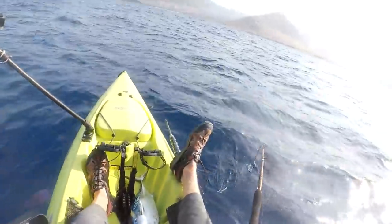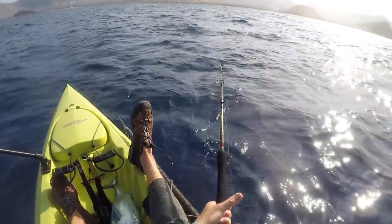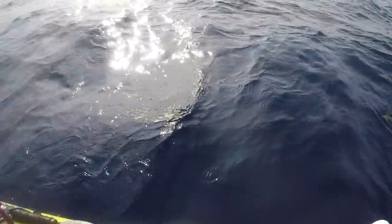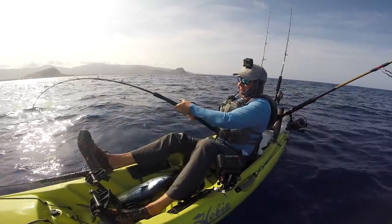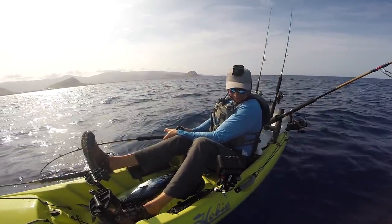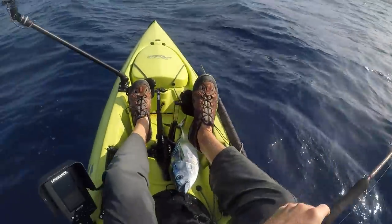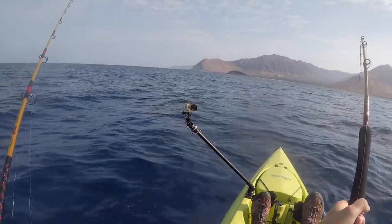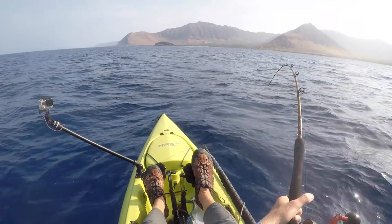Down at 100 feet now, and I can tell that based on the fish finder. It's fighting straight up and down. 50 feet now. I'm glad I'm going out to sea, because if I was drifting into shallower water, it'd get near the bottom, and that's how you end up having sharks chase it.